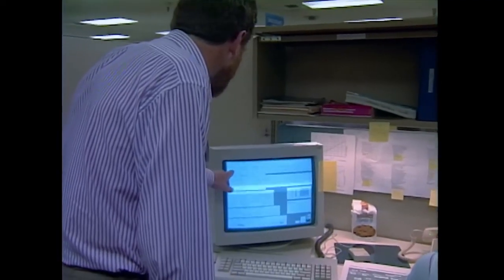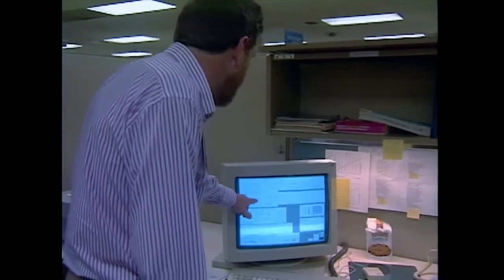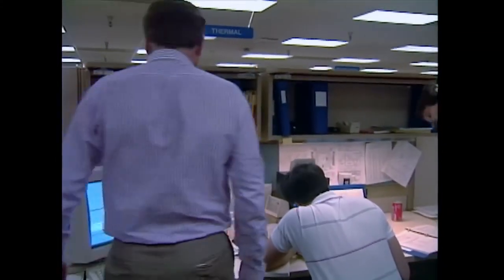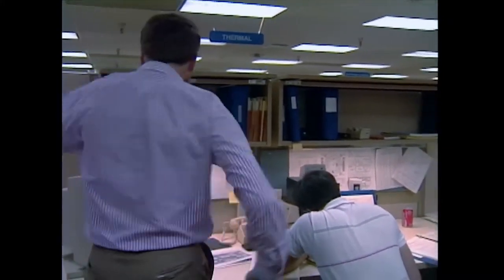Eight pulses? Eight pulses. Eight pulses on the thrusters. I love it. I love it. What a beauty.